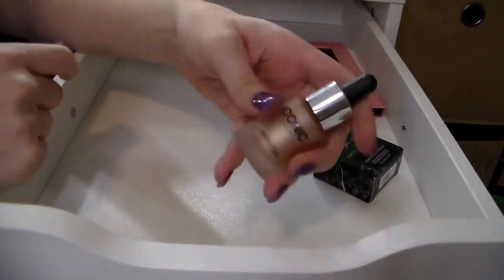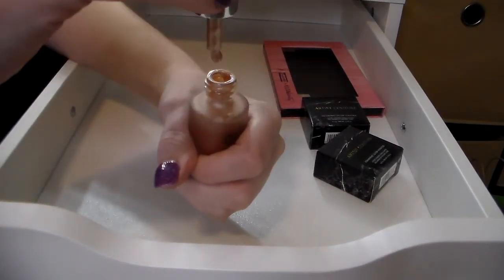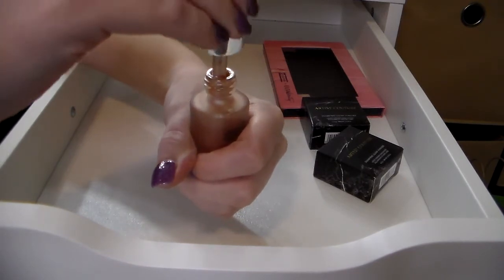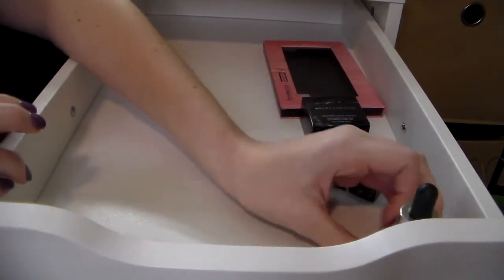We got the iconic London Illuminator drops. I'm not getting rid of this. I haven't got around to playing with it that much. But yeah, this seems super pretty, but they're super intense. It's gonna stay. I can't wait to mess around with it.